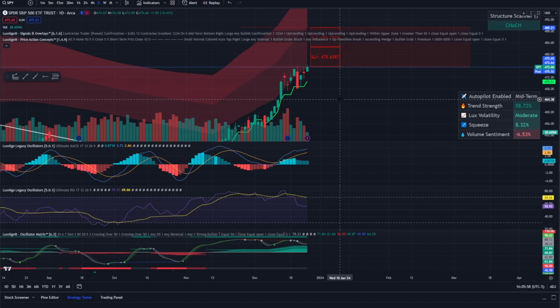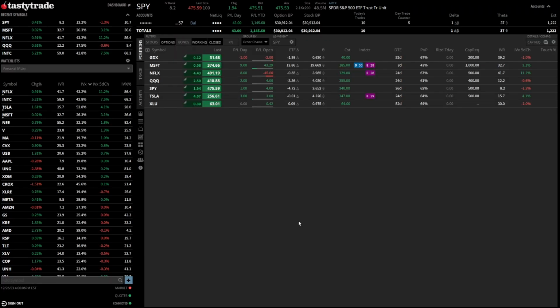I'm at 50% profit on both positions, so I'm like, okay, let's take the profit and run. I did open up a couple new positions today. As you can see here, we got GDX, which is a gold ETF. Microsoft, I added on a position there, opened up Netflix, Tesla, and XLU. All of these positions are iron condor positions.